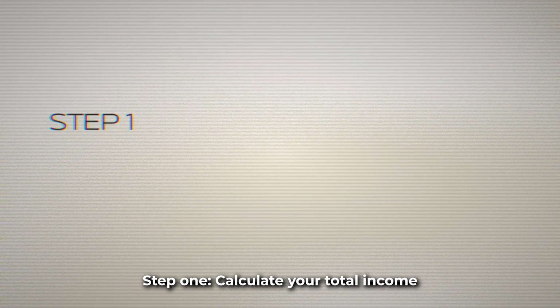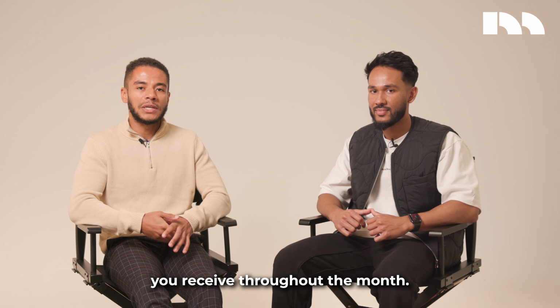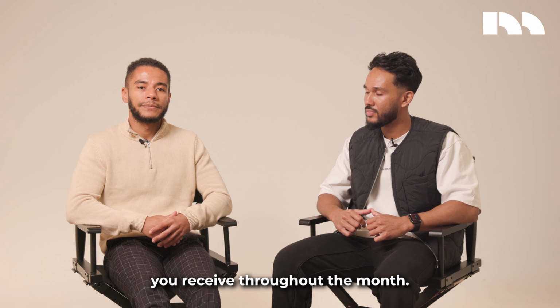Step 1, calculate your total income, your salary and any other money you receive throughout the month. Step 2, think about how much you spend. Split this between necessities and optional spends. These two numbers should not exceed your total income. Once you're more aware of where your money's going, it's far easier to identify where you can cut back, depending on what your plans are month by month.